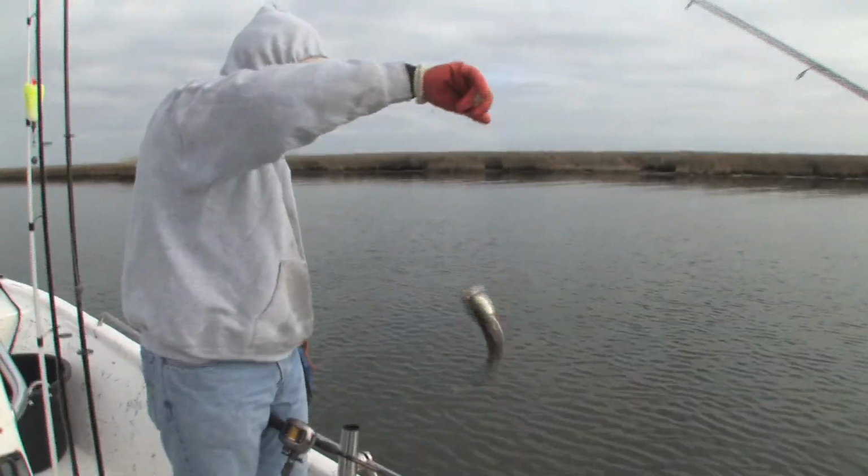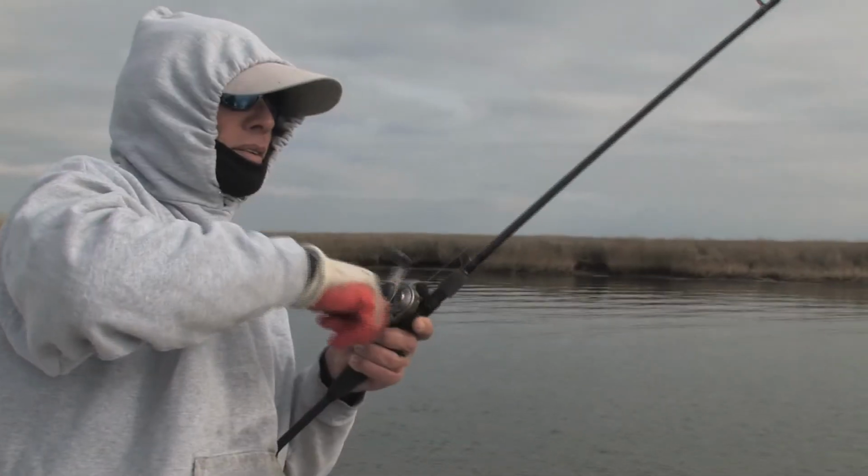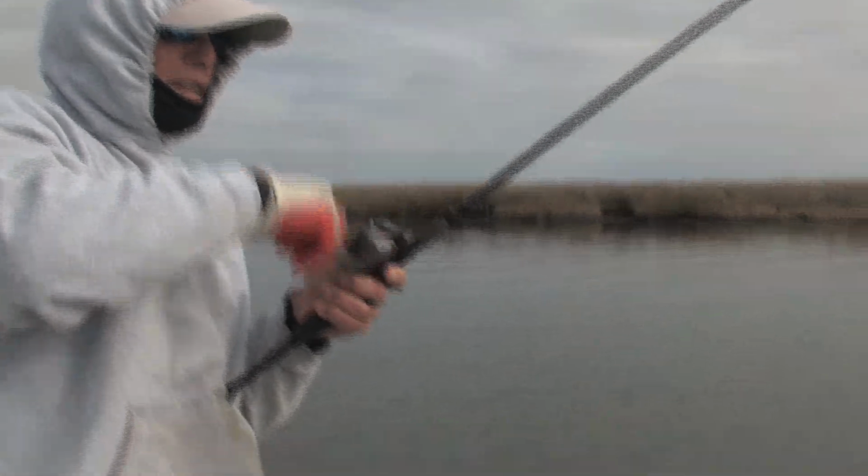Half a speckle. Three quarters of a speckle truck. I'm getting better. That's good. Hey, nice. If you want, they're getting bigger, people. What are we looking at, Captain Rory? Spotted sea trout. Beautiful.